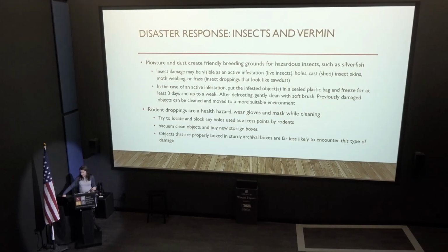Rodent droppings are a health hazard, so you want to wear gloves and masks while cleaning. Try to locate and block any holes used as access points by rodents. Vacuum clean objects and buy new storage boxes. Objects that are properly boxed in sturdy archival boxes are far less likely to encounter this type of damage. I do still sometimes find insects in archival boxes. They can get in pretty much anywhere, but rodents tend to stay out.